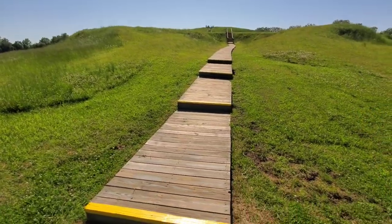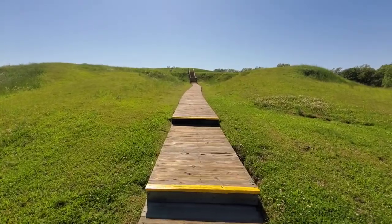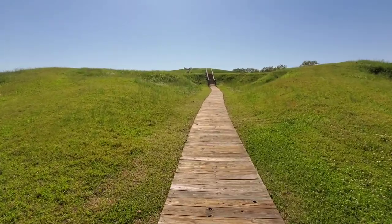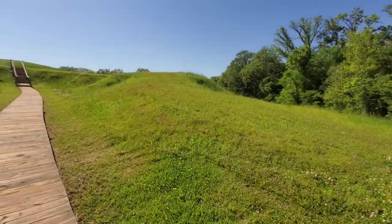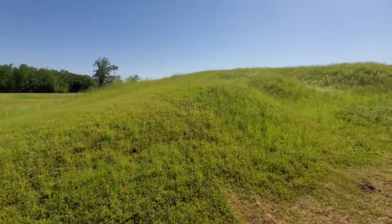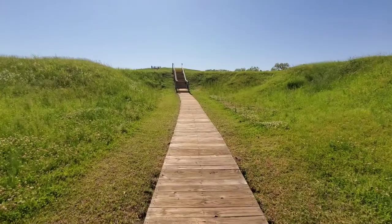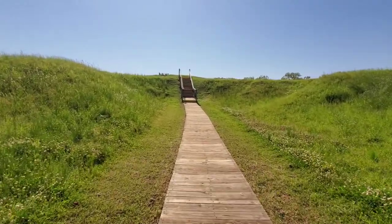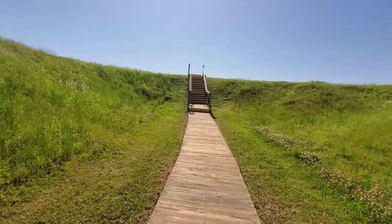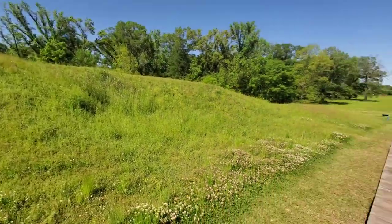So let's start our walk. It is so beautiful. It reminds me of that Robin Williams movie Toys. That's so random, right? Look at all this earth. It's in Epps, Louisiana. Just get off at Delhi on I-20 and just start heading north. You'll find it. It's beautiful. Plenty of signs. I wonder what this place was.